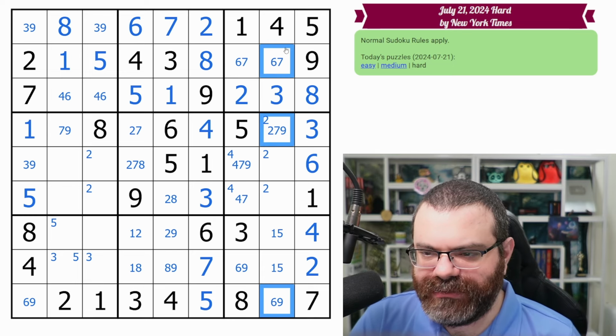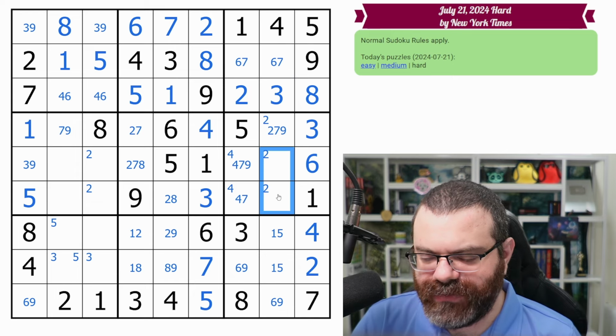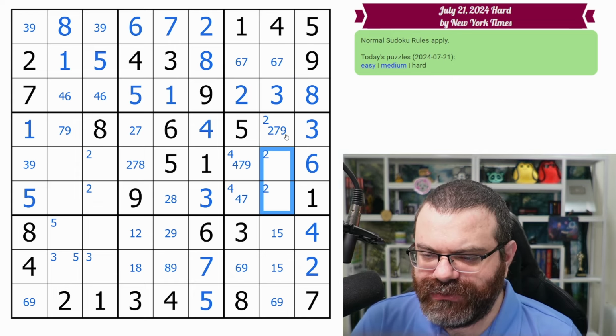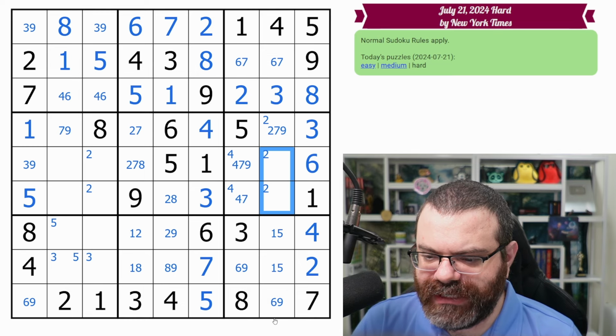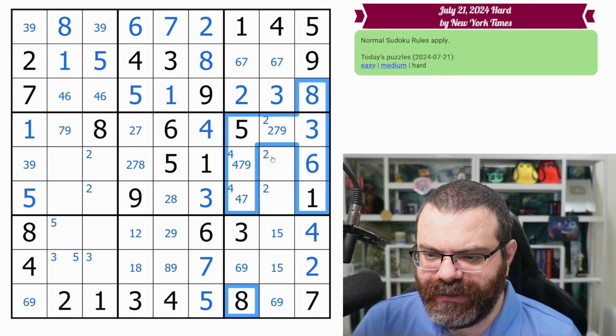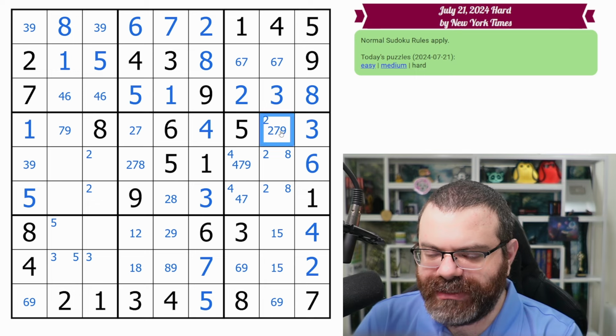So here we've got 2, 6, 7, 9. Wait, what else is missing here? 1, 2, 3, 4, 5, 6, 7, 8. 8 is what's missing here. Yeah, we do have these 2 8s looking in. This 8 looks in as well, so 8's in one of these 2. It does not make a hidden 2, 8 pair because this could be 2.